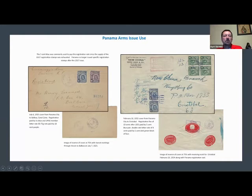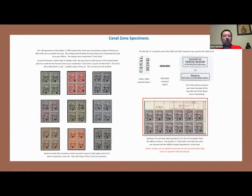So now, once you get to the Canal Zone issues, when the Canal Zone placed their order, they ordered the whole run, except the half-cent. They decided they didn't need a half-cent stamp, so they went from the 1 cent through the 1 Balboa. They were the same order number as the original Panama order. The 7427 is here at the top, and that's the foreign office for American Banknote Company. That's just keeping track of their orders.